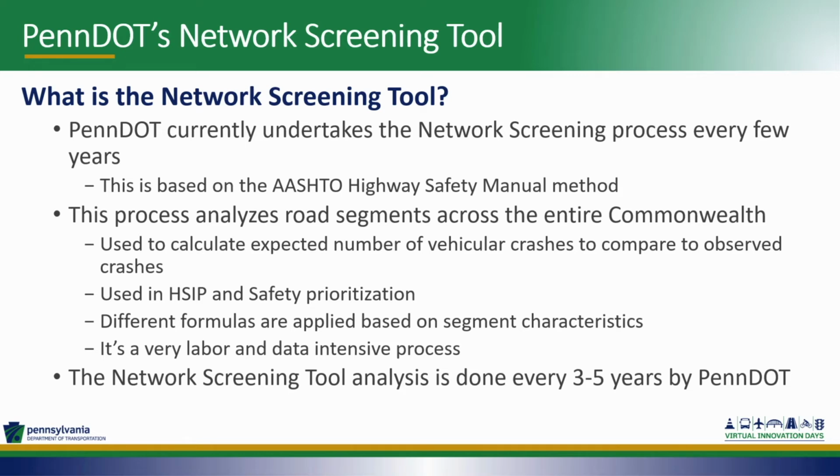From there, the observed or actual number of crashes are compared to the number of expected crashes in order to get an excess value. This excess value is the driving number in roadway prioritization. This network screening approach is one of the main processes for HSIP and safety prioritization. This is an extremely technical process that requires an extensive amount of data and time to come up with all of the values. The network screening process is updated approximately every 3 to 5 years by PennDOT.